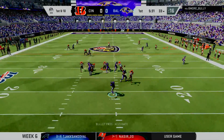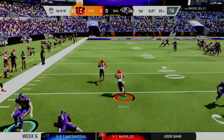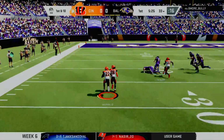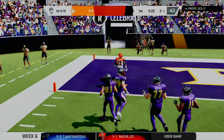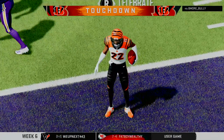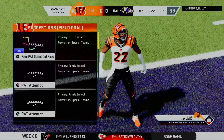Jackson from the shotgun. Trying for Brown, and it's intercepted. William Jackson with a pick. And he's free going down the left side. It's a foot race. And he will bring it back. It's a pick six for a Bengals TD.